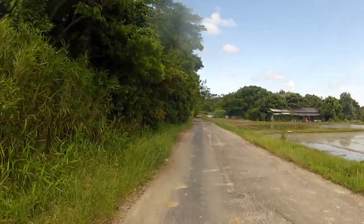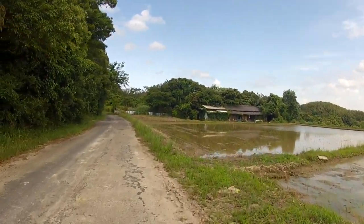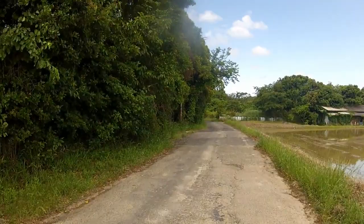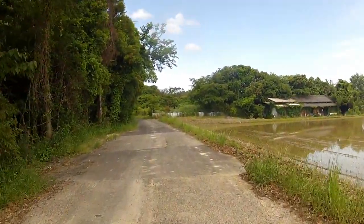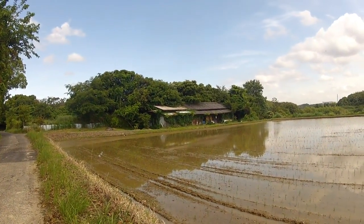Look at that place. Ha. We'll have to have a closer look at that, won't we? Just look at it across the rice field though. There's a scene. That's a Japan scene, see?